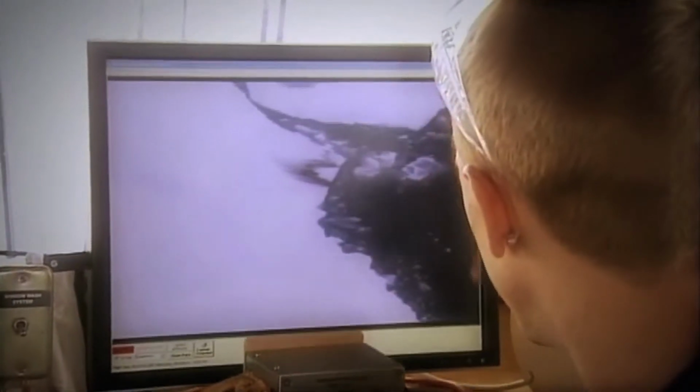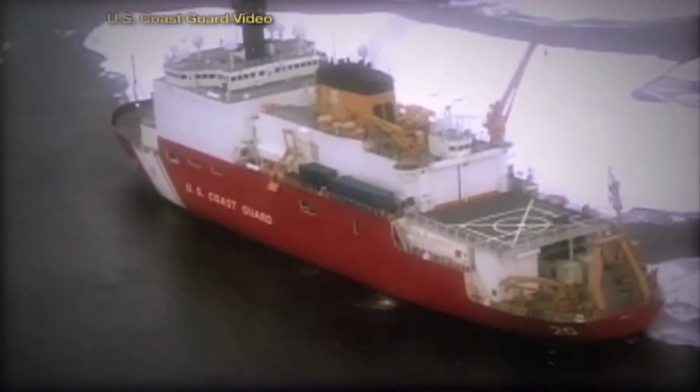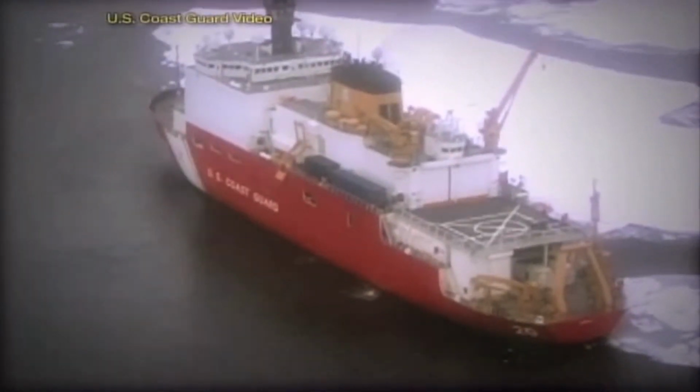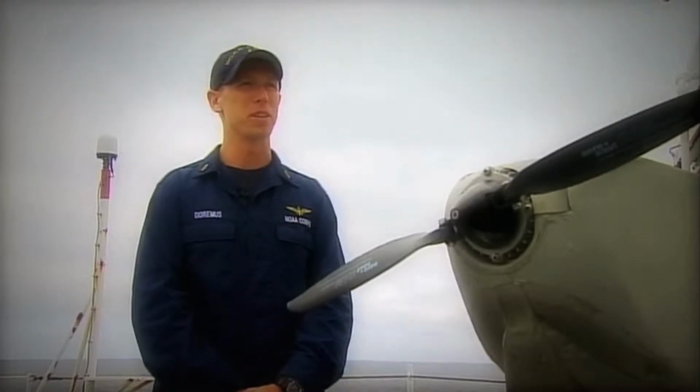With a range of 12 miles, and you can see in the corner of the images, a camera on board sends real-time video back to a ground station. I'd say one of the best qualities of the Puma is it allows you to get an aerial asset in an environment that you would not normally have access to an aerial asset. But when sea ice is involved, the view from Puma is obscured.